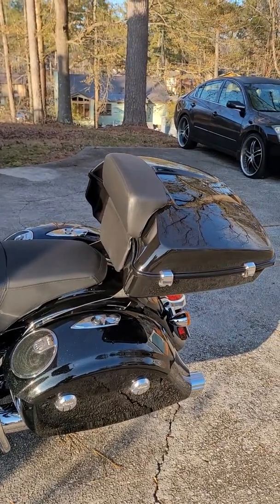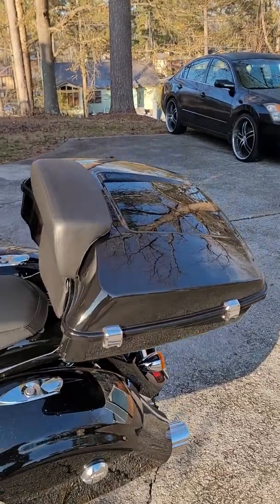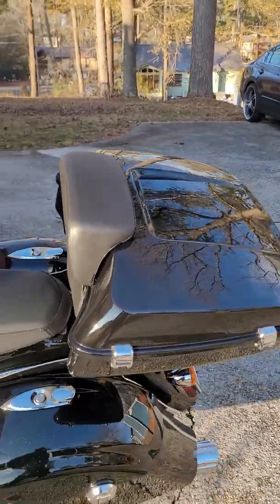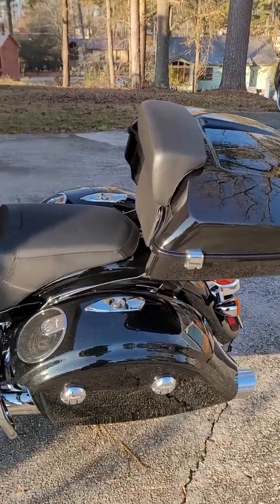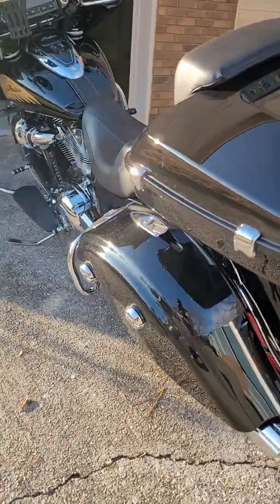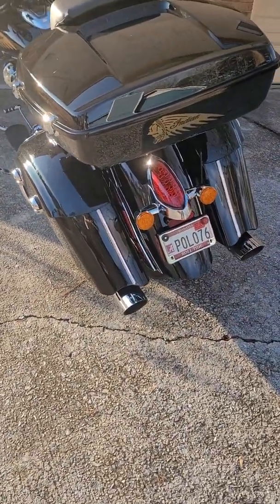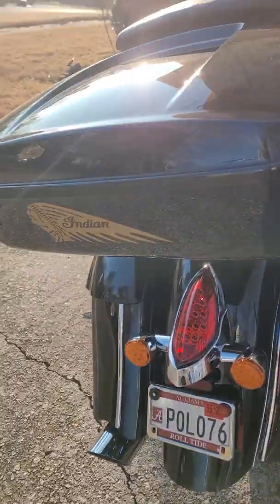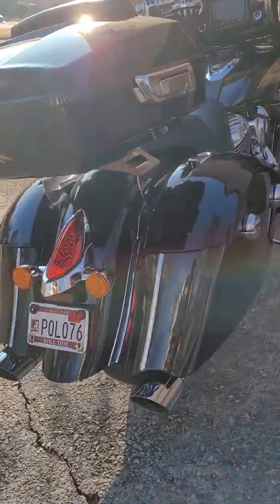My wife doesn't ride as of yet, but she has plans. Looking forward to riding when it warms up. I live in Birmingham, Alabama right now, and it's cold. But to the next, I did the stage 1 exhaust with the slash cut tips, and I like them. It sounds pretty good.